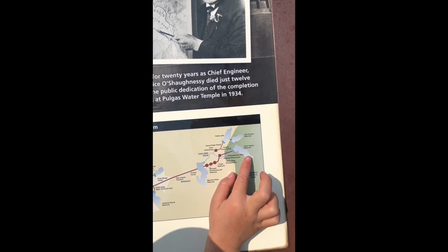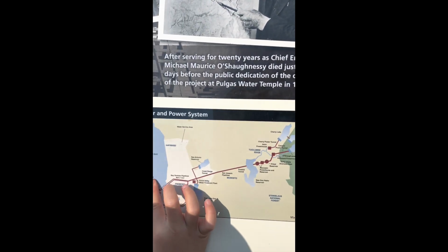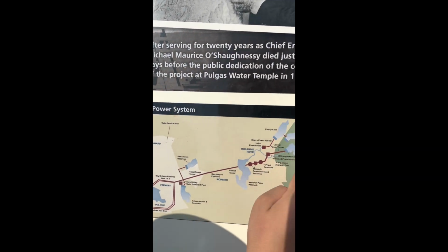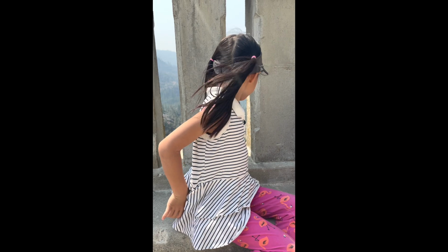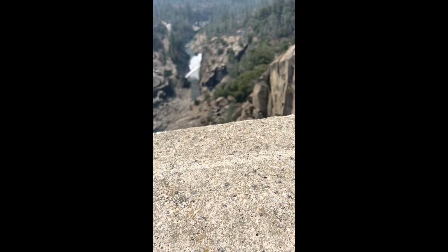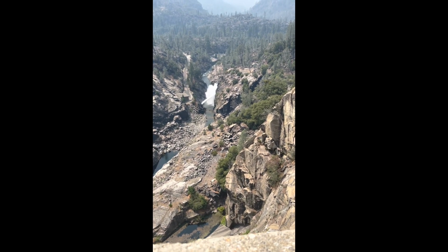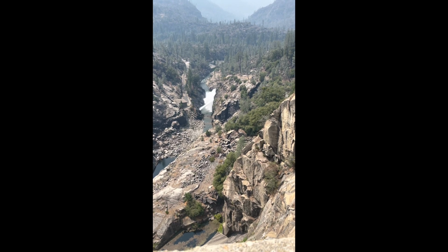So right now we're at this Hetch Hetchy Reservoir, and it leads all the way down here. This whole area is where this water comes from. So we stopped at something that makes electricity. That water over there forms a tunnel all the way through. And when it goes out of the hole, it goes to something called a repair engine and makes electricity.